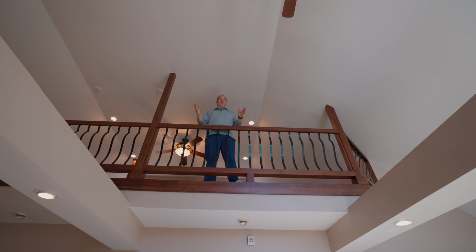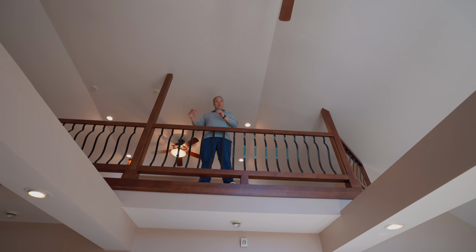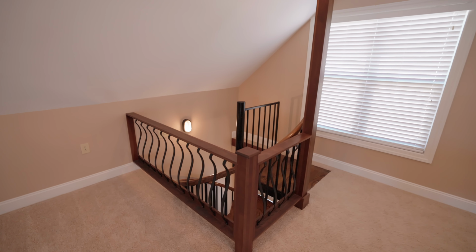It even has this cool bonus area up here for all the kids that come up here. If you get tired of them, if they're getting in your way down here, send them up here. They've got their own playroom. It's even got removable stairs so you can take them out so they can't get down.